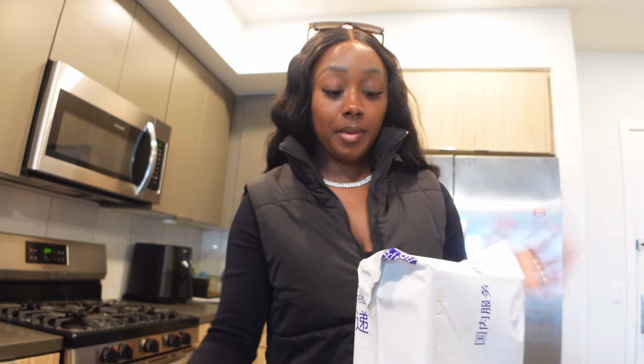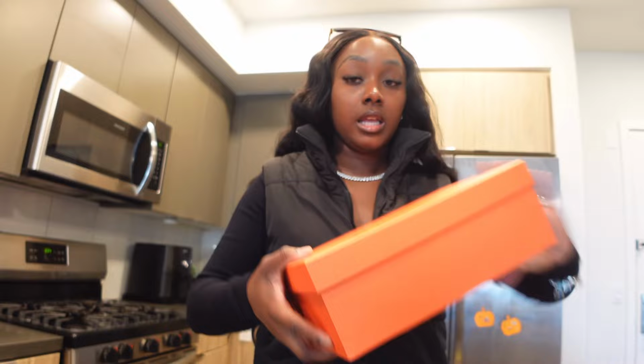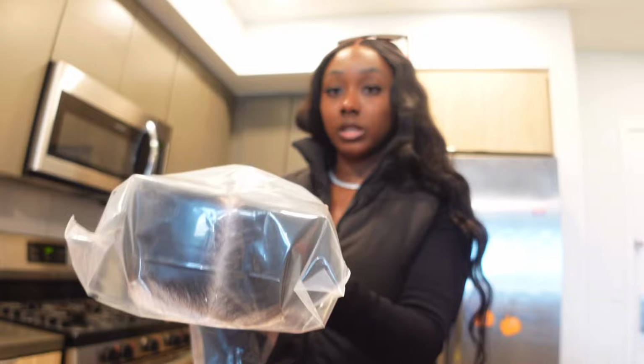So we have another package. This one is from FedEx. This is what I don't understand. How you gonna leave two packages and take one? Come on now. But this one here is from Wiggins Hair. And this is their 22-inch, I think it's straight. Yeah, 22-inch straight glueless. So we have a bunch of wig content coming up, y'all.